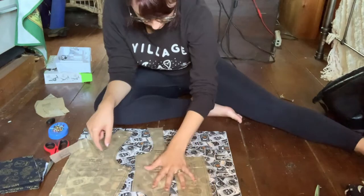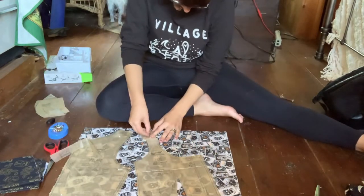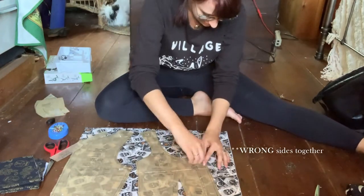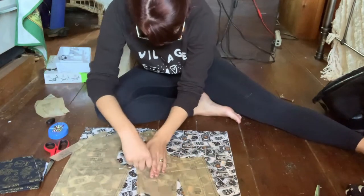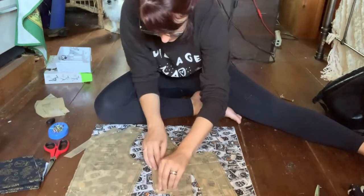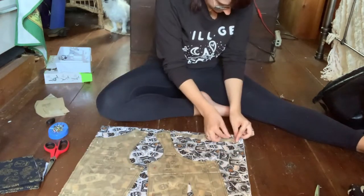I started by pinning all of the pattern pieces to the fabric. Fabric was folded with right sides together. I did not pre-wash my fabric because I didn't feel like it. After all pieces were pinned to the fabric, I cut them out.